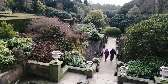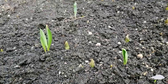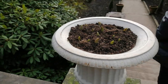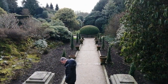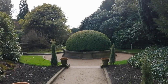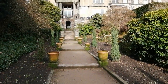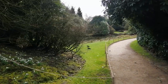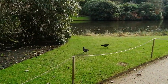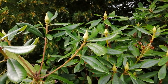These beds are absolutely jam-packed full of bulbs just waiting to emerge with a bit more warmer weather. And as I say, these beds in a month's time will be full of colour. But for now, we can enjoy these beautiful snowdrops. A less formal path around the edge of the main pond, and a couple of quite tame moorhens. The rhododendrons are in bud.